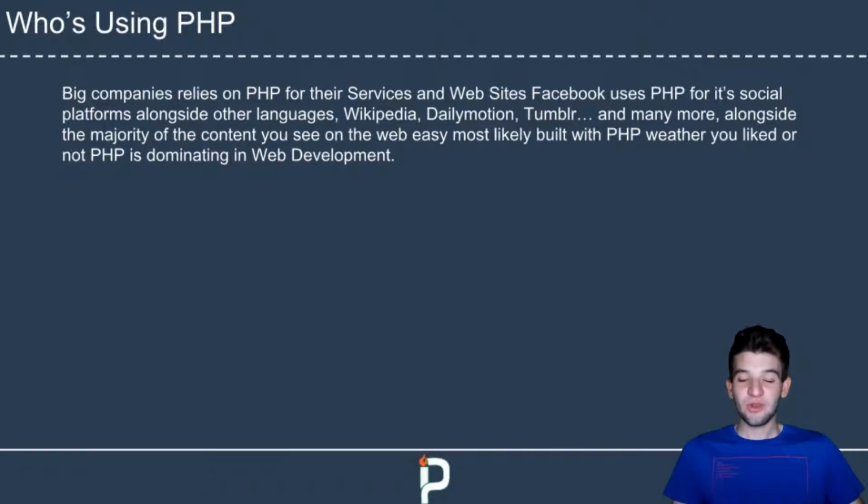So yeah, whether you like this or not, PHP is just taking the lead among all the other languages. You can find either Python or Node.js, or ASP.NET or something like this, but you're going to find PHP taking the lead, and a lot of things are using it. Like you can tell, Facebook is using PHP for its social platforms like Facebook and Instagram and stuff.